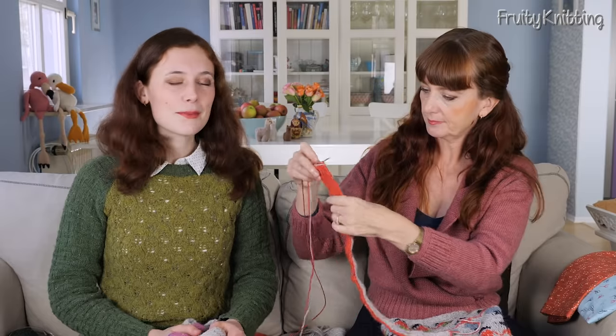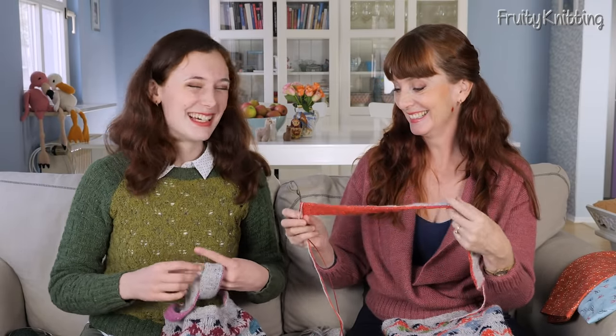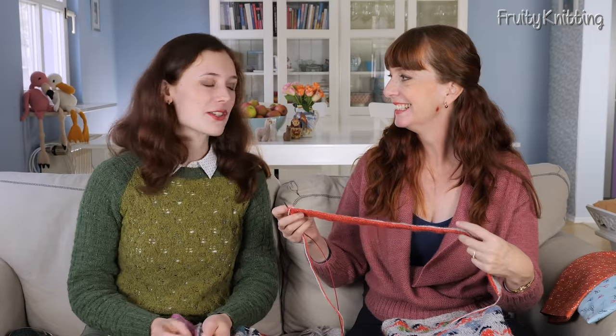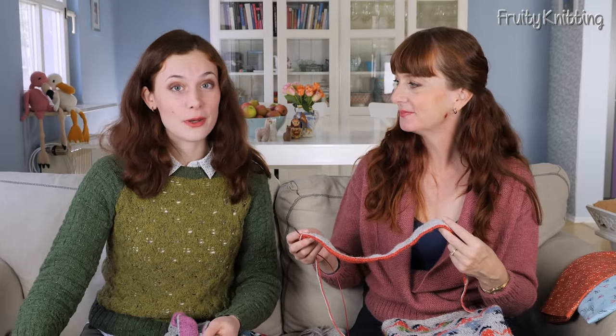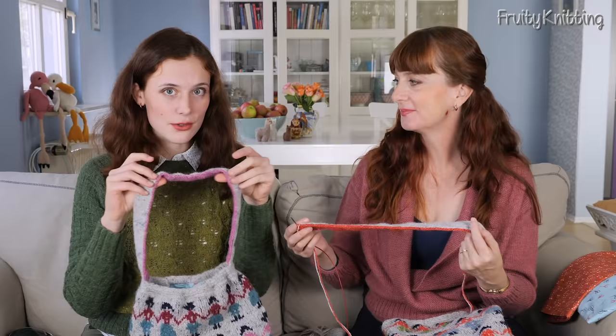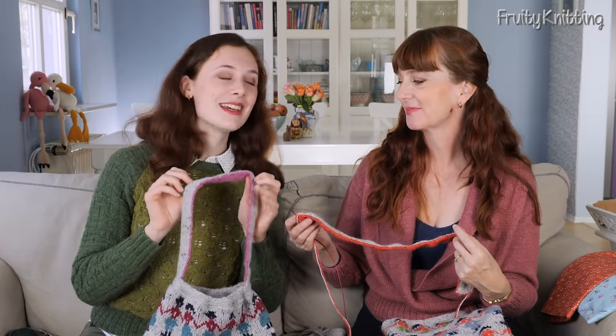And so the bags got more and more complicated. They did. I didn't really mind too much though, because I like to learn new techniques and I learned how to do a three-needle bind-off. I was supposed to learn double knitting on these straps, but I was a bit overwhelmed with uni, so Mum took over the straps for me.